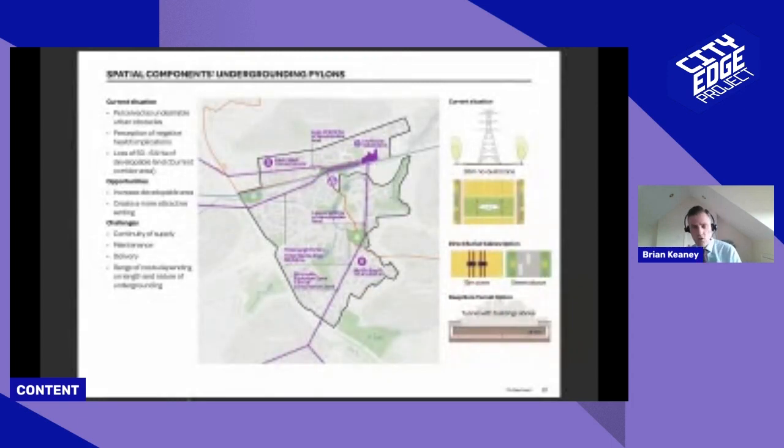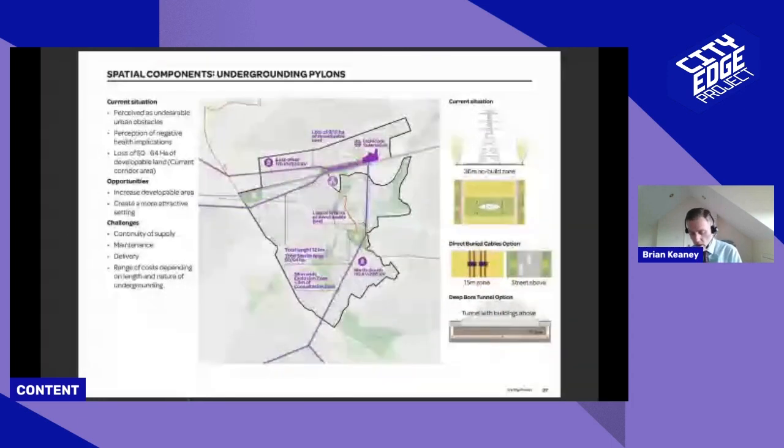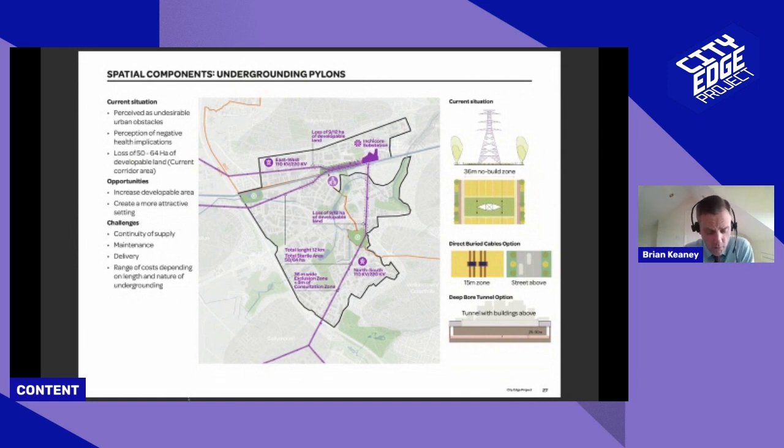But then obviously there's challenges around introducing that change. We want to ensure that there's no impact on supply maintenance. There's challenges around the delivery of undergrounding projects, and there's obviously cost implications, how much and who pays for it. So I'm going to move on to the next big move.